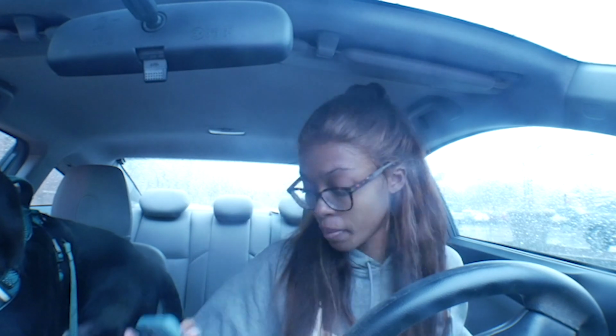That was so chaotic. They've moved for people because it's pouring outside, but we picked it up. So it's in my trunk, so I'll show you guys when we get home.